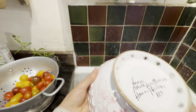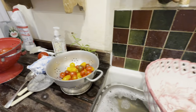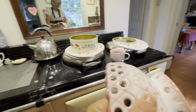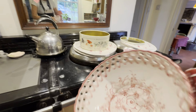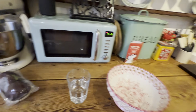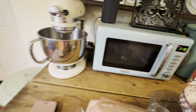What is this? This is something I probably picked up at a car boot or a charity shop. I think it's a bit of Portuguese ceramics that somebody probably bought on holiday as a souvenir. But it's nice and summery, and it looks nice on a summer table, full of tomatoes or full of something. Will this do for the avocado? It might do. I think I'll put the avocado in it initially, and then it'd probably end up with tomatoes in it when we've eaten the avocados.